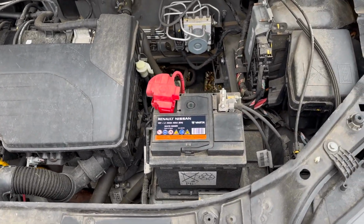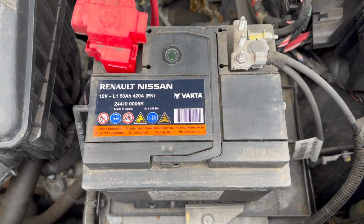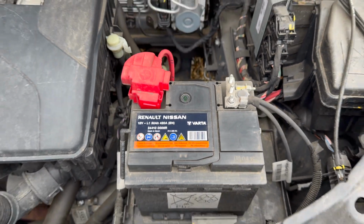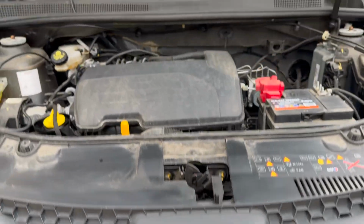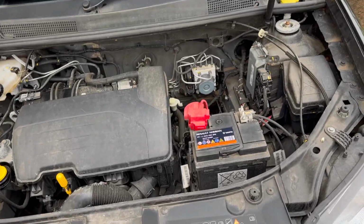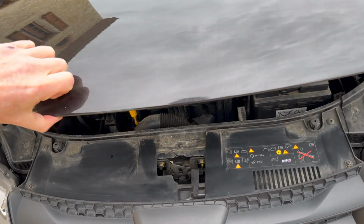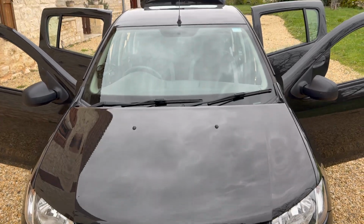And one last thing before I close the bonnet, look at the battery. That is a factory original battery, and Renault Nissan, because I believe that Dacia is part of Renault Nissan. And I thought that was interesting. But let me close the lid, because I think we've, there we go. That's a nice, satisfying sound.